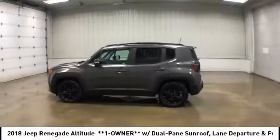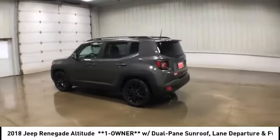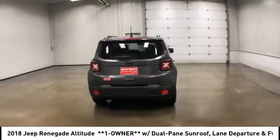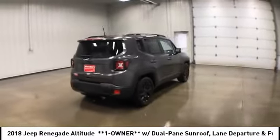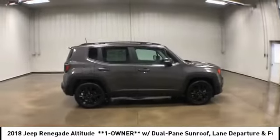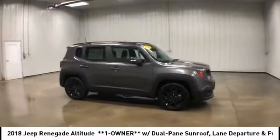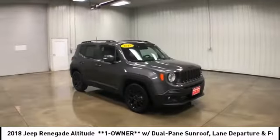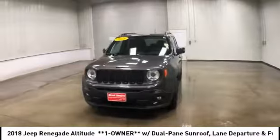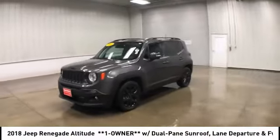Stop by and take a look at the 2018 Jeep Renegade. The Jeep Renegade offers full-size capability built in a smaller SUV. The Jeep Renegade is an incredible combo of smart technology, cool colors, and innovative materials. It has a capable command center with the tools you need for discovering everything that's out there.